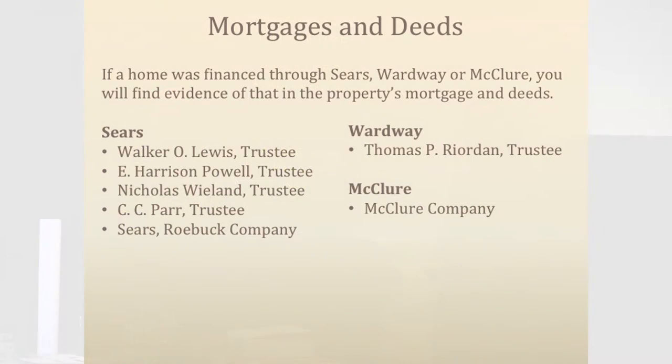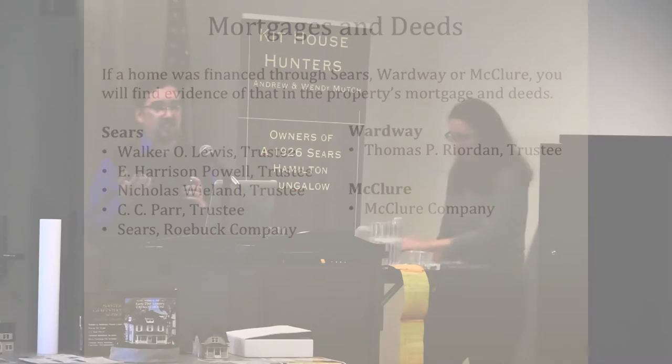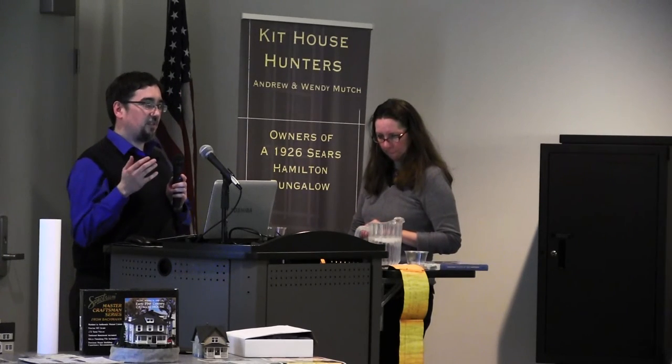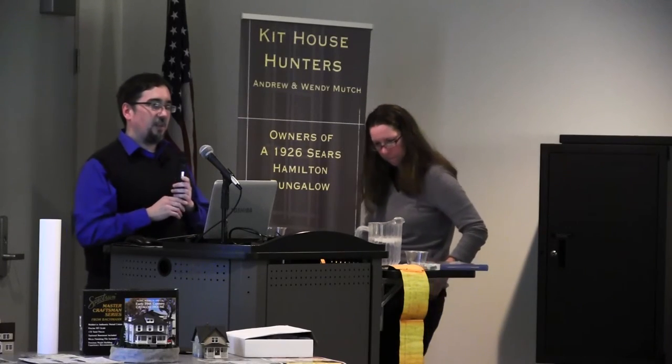Mortgages and deeds are another interesting way that you can authenticate a Sears kit house. Because Sears, Wardway, and McClure, which is the company out of Saginaw, Michigan, which there may be examples of houses locally, did do financing, you will find records of that in the mortgages. You have to go to the county, to the Register of Deeds. They probably have old dusty books or reproduction or typed up indexes of records.